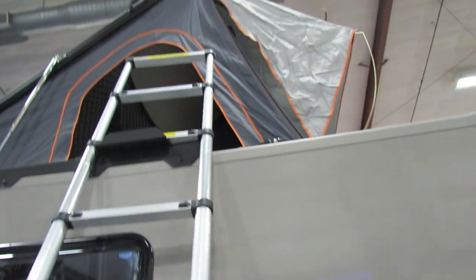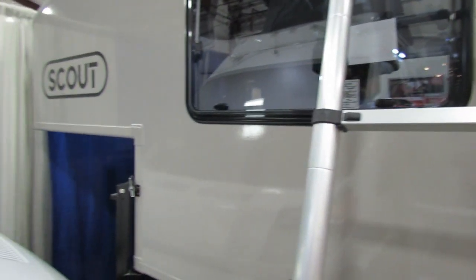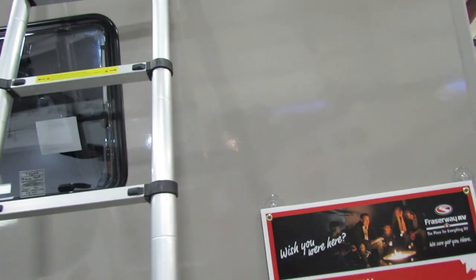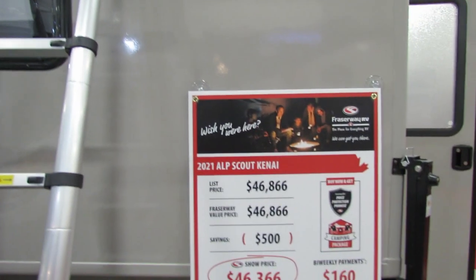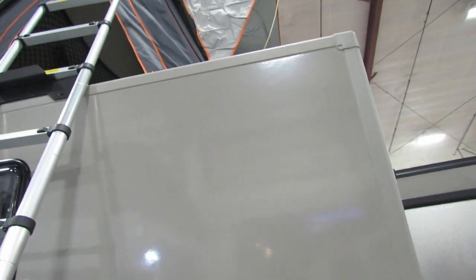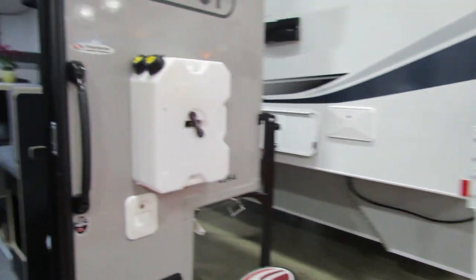It's kind of an interesting solution for more sleeping area, because, you know, it's a camper. Most campers don't sleep more than four people, at least the average size ones. But if you got a family of six, the Scout is for you, especially if it's not winter camping. It'd be a little cold up there in the tent, but great little place for the kids. Kids would love it. Let's go inside and see what the Scout looks like.